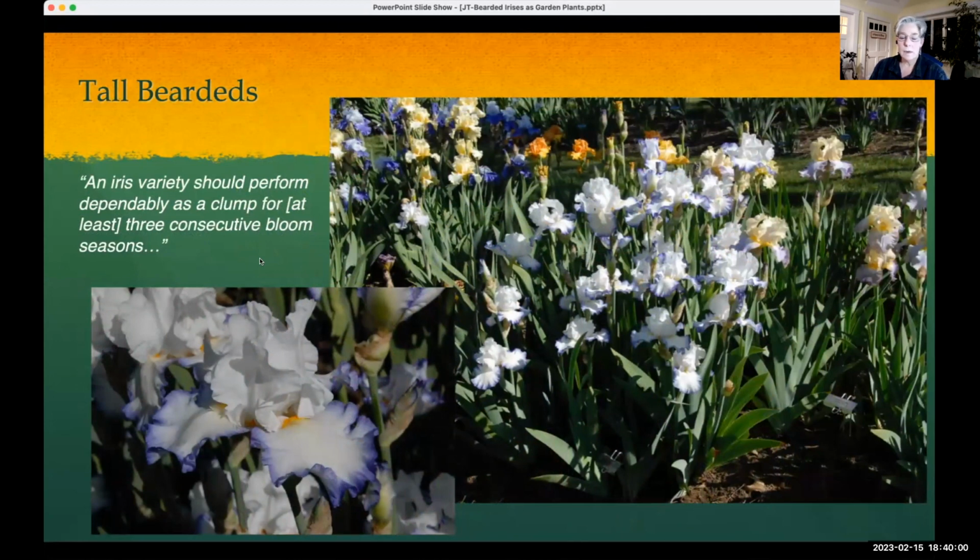The other thing that annoys people about irises is if they have to divide them every year or every other year. They should last at least three bloom seasons. Now, I take that a little further. I have irises I haven't moved in 10 years. Yes, I will whack pieces off the edges of them, but I demand of my irises that they be able to stay in the same place for a very long time. I want the clump to get nice and big, and I want it to grow well, and I want it to bloom floriferously.